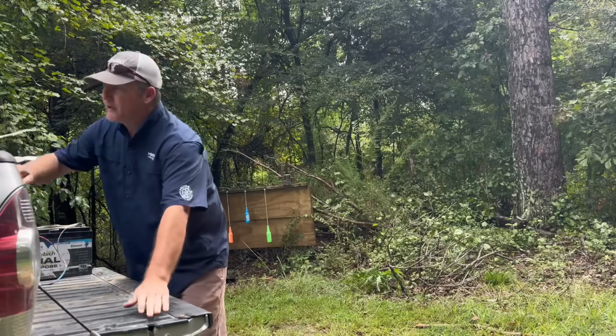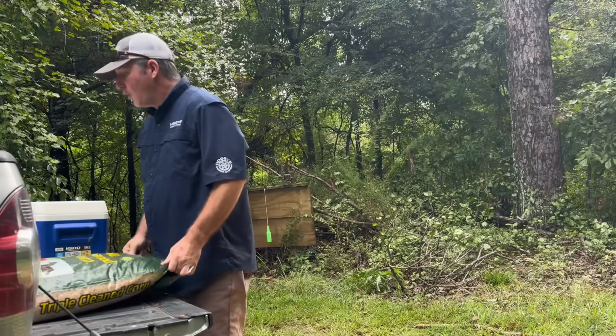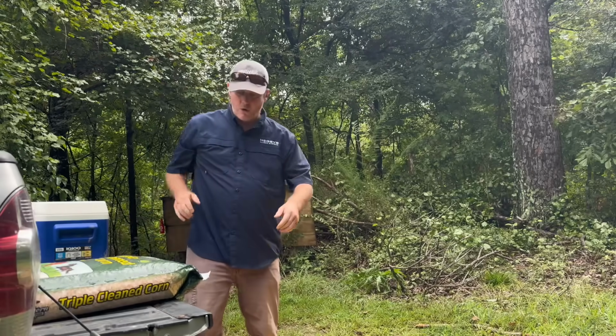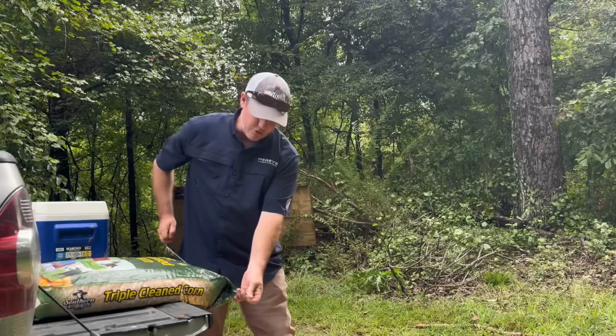Rules and regulations are a little bit different sometimes, or a lot of times they're different when you're in an actual yard. You can basically do what you want in your own yard, especially when you're trying to protect your yard.